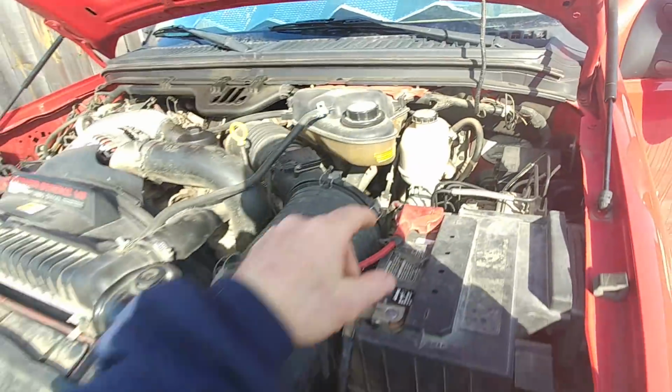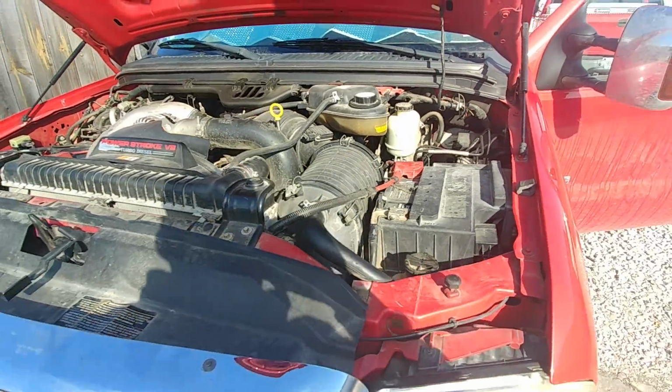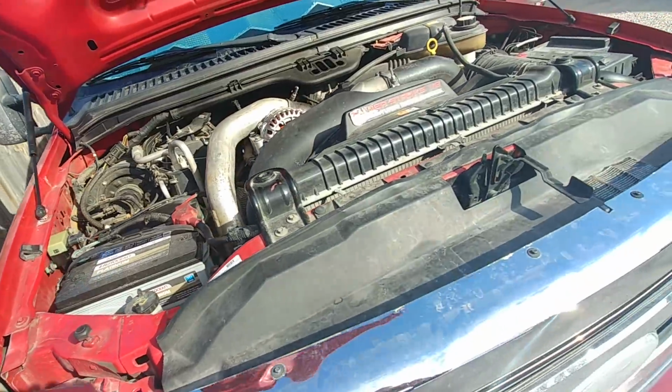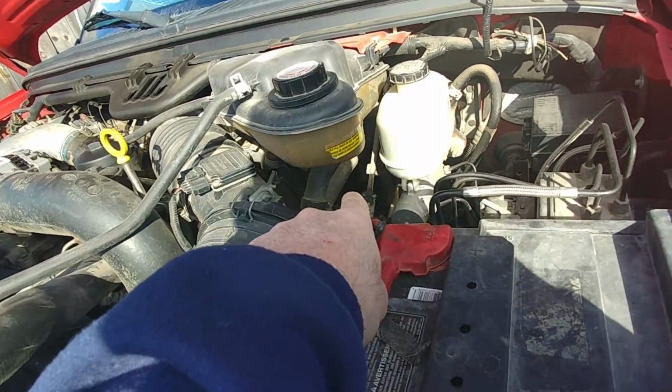I'm looking down there. We got valve cover bolts not even tightened up. We kind of got a mess here. Who knows what we're going to find? If we go taking this apart, we'll just have to do some cleanup. I can see it right there. Driver valve cover right down there.